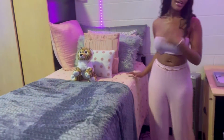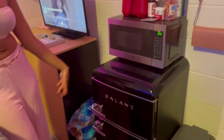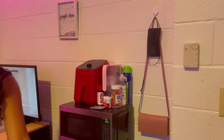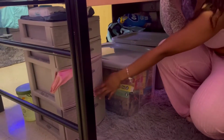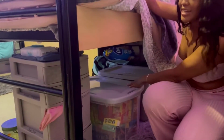It's so comfy, y'all. Okay, and when you come over here, this is kind of like my food station. I got water, my microwave, air fryer, water filter, all that. And then you come down here, and this is my medicine and hair stuff. It's really janky right now. I have some food and some more food items.